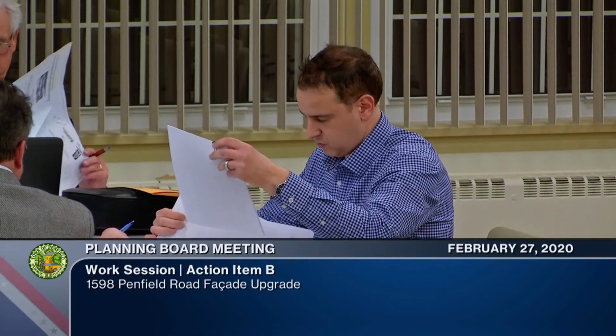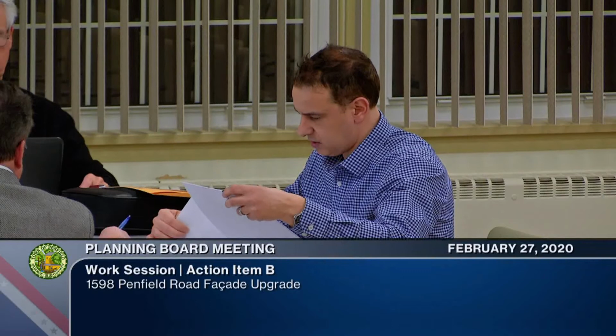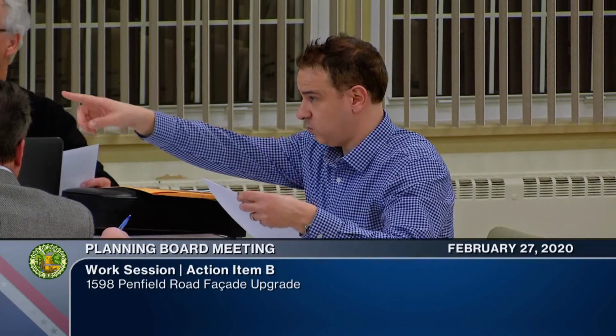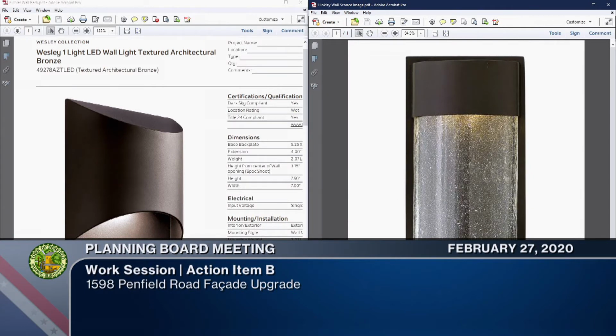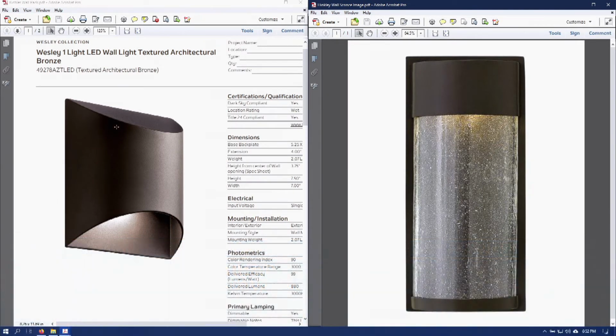Cylinder, wall mount cylinder, okay? I believe that is the wall sconce right there. And that's on the right? On the right, and the wall pack is on the left. And then the other option would be, this is a wall sconce. Okay. And this is the wall pack.